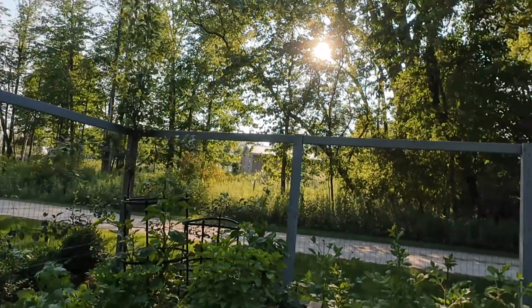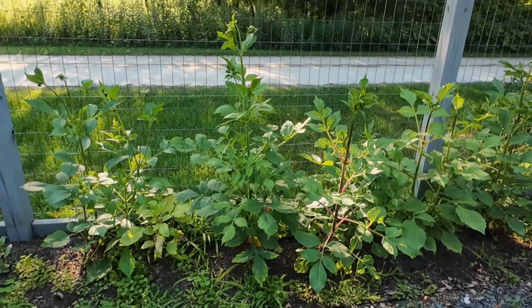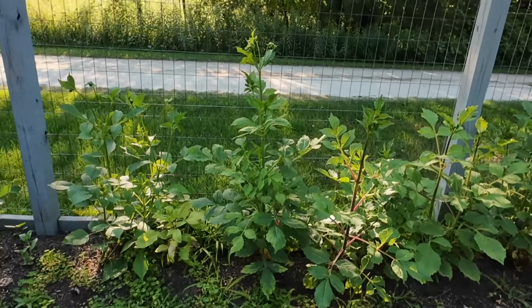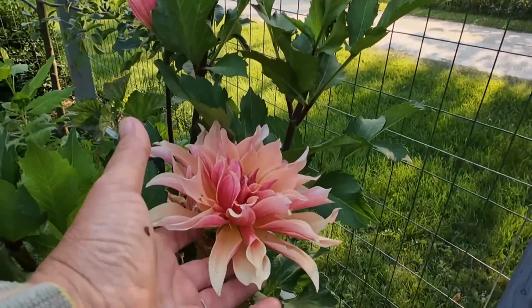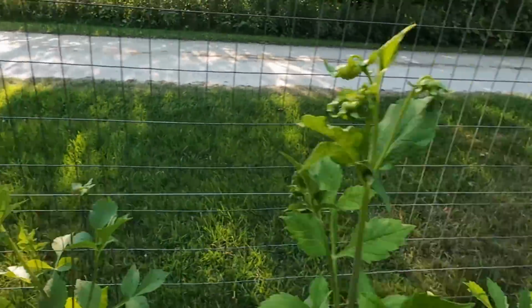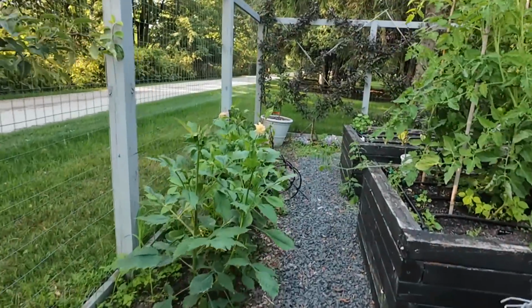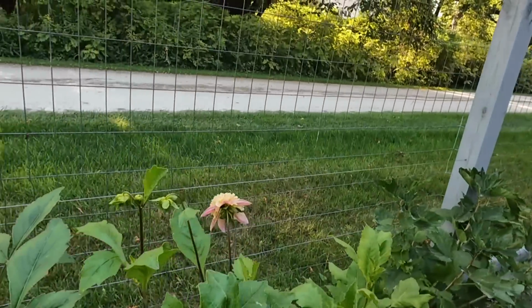Oh, we have some dahlias. I planted some dahlias. I gotta pay attention to where I'm pointing the camera. Sorry about that. I planted some dahlias along in here, and then I guess some weeds came. This is Labyrinth. These were sort of extras. In fact, maybe I could grab one of these and put it in where I'm missing one. This is one of the seedlings from Floret.